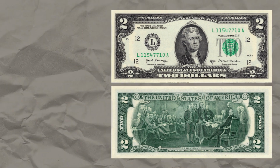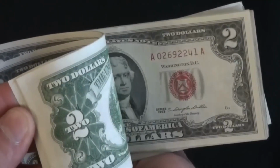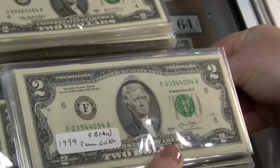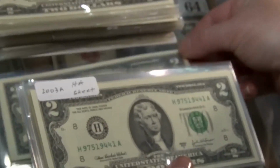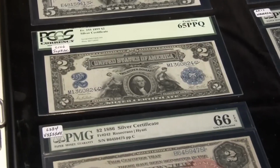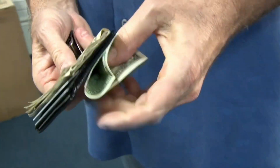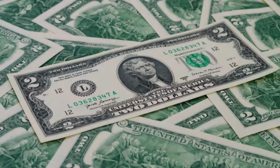While most $2 bills are just that, worth $2, there are exceptions. Certain serial numbers or error notes can be a collector's dream, fetching a pretty penny. Some of the earliest $2 bills, for example, are now valued at thousands of dollars. It's a treasure hunt in your wallet.